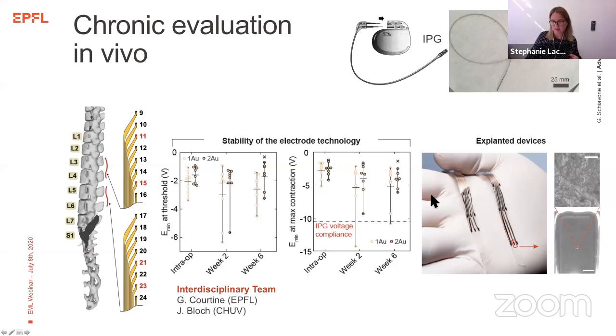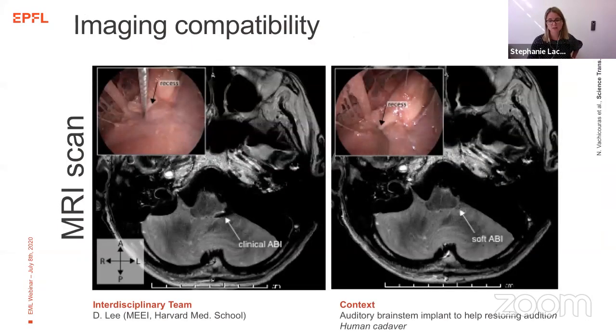The next step is to explant your device and analyze the status of the surface of the implant, etc. So now I've given you nearly the whole chain of steps and technological validation that you need to do for these devices. The last one is imaging, because this is quite important once you have chronic implantation: to be able to locate your device and see whether, first of all, it's in the right position, and if over time it moves.